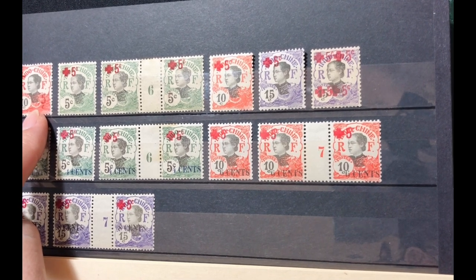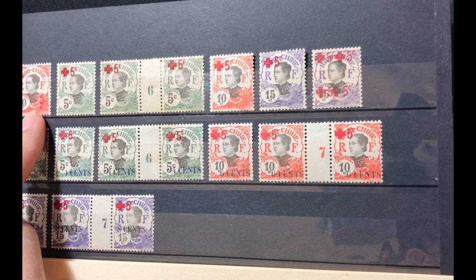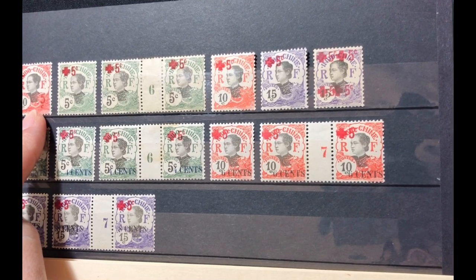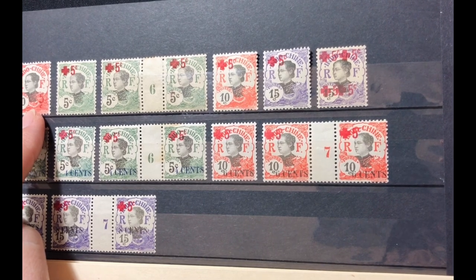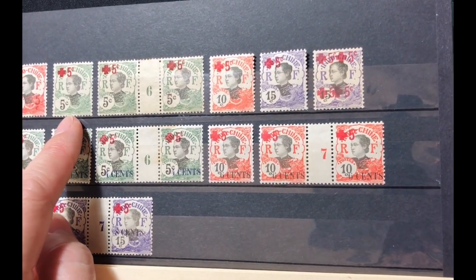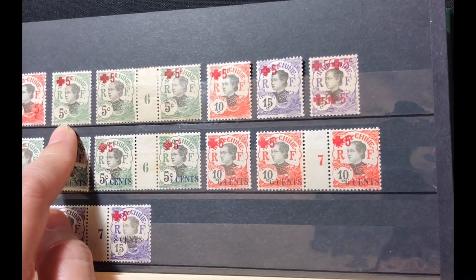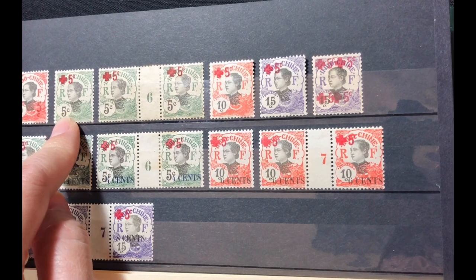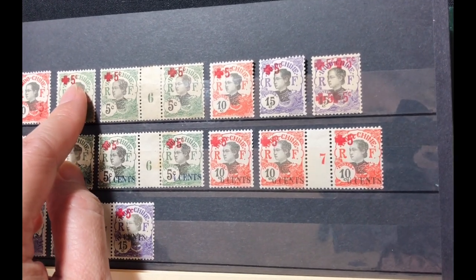It is Scott number B1. It is a red and black stamp, 10 cents with a 5 cent surcharge, and it's $1.40 mint and used. The next set we have is the same thing, but the surcharge is just a little bit different than the first one. It shows a deeper red cross with a 5 cent there at the top for the surcharge.